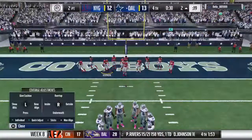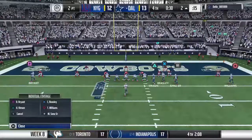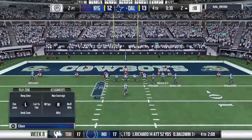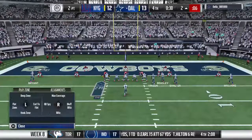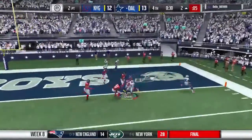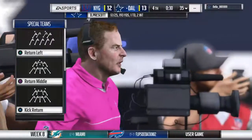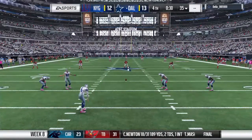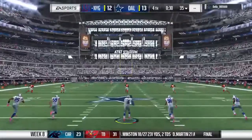So they're going to go for 2. And on the outside, they're playing press coverage. They'll try and throw for it. Oh, up and over. And no, it's incomplete. So they can't convert for 2, but they still have the lead as we get toward the end of the 4th. Bailey now to kick it away after the touchdown.